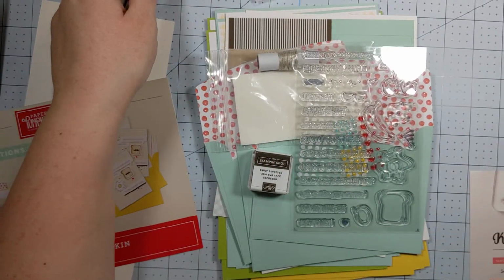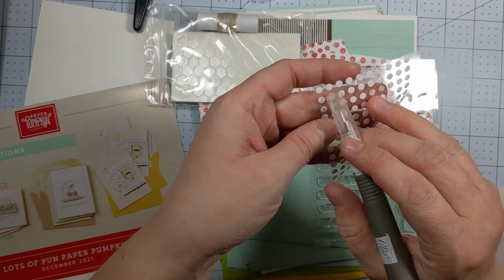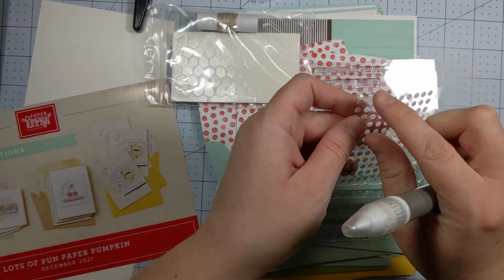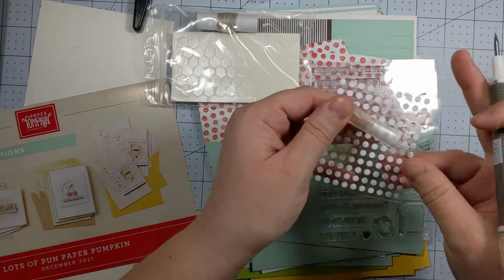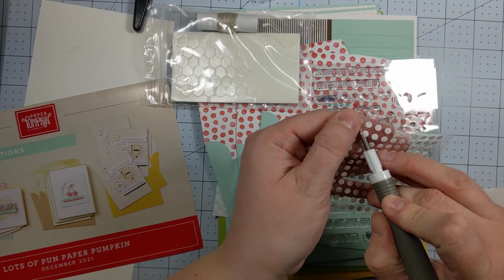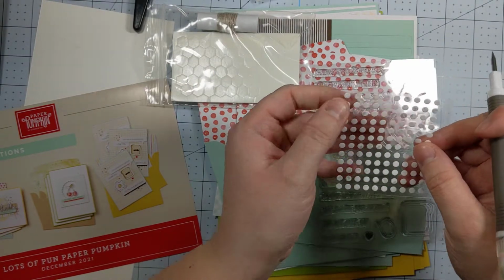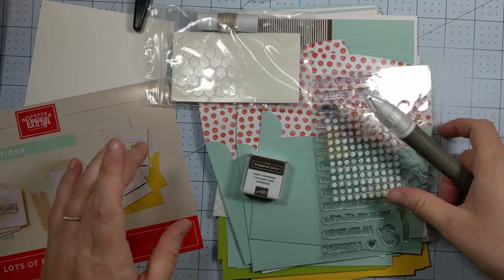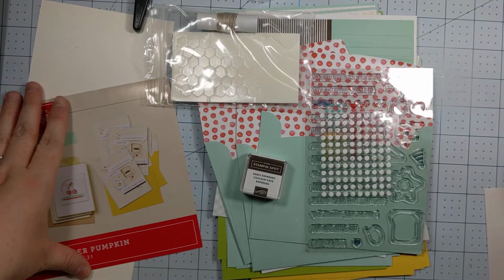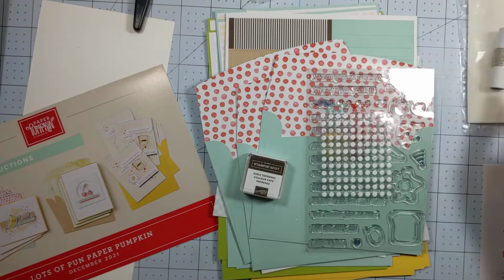And I will say that that is the only way that I use these dots here, with my Take Your Pick tool. They're kind of tricky to get off of the paper a little bit, but it's so much easier with the Take Your Pick tools. You just slide them off and then stick them down and then peel that backing off. It's much, much easier than trying to do it with fingernails or even just with fingers if you don't have fingernails. So that is our kit today.